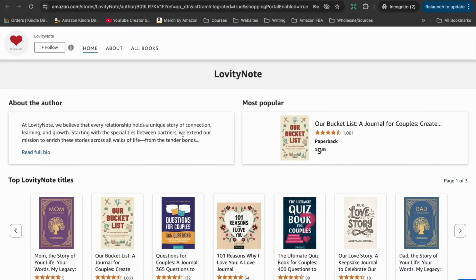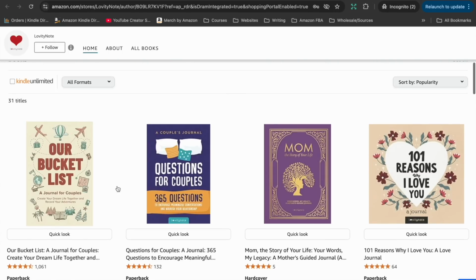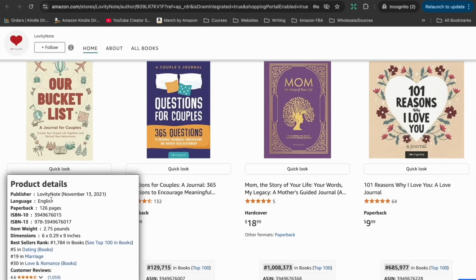the typical guided prompt journals that I usually share in videos or that you might be thinking of. This one is similar to the book that we just looked at, the logbook, in the sense that it is quite a smaller niche than the usual traditional journals, and that is a bucket list journal. The self-publisher is called Lovity Note. They currently have 31 books published. They have their bucket list journal.